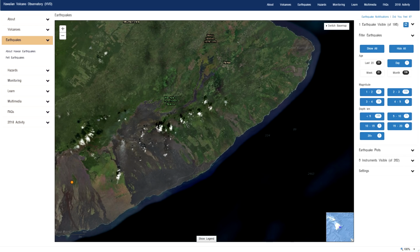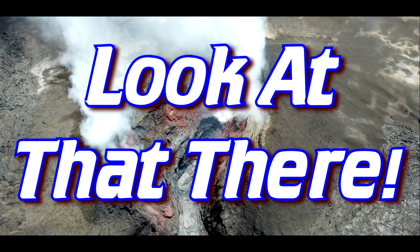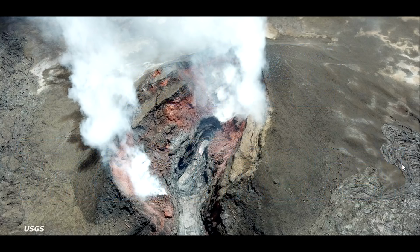And now it's time for you know what. Look at that there. Okay, the first thing we're going to look at in our look at that there segment is this photograph of Fissure 8, which was published today by USGS.